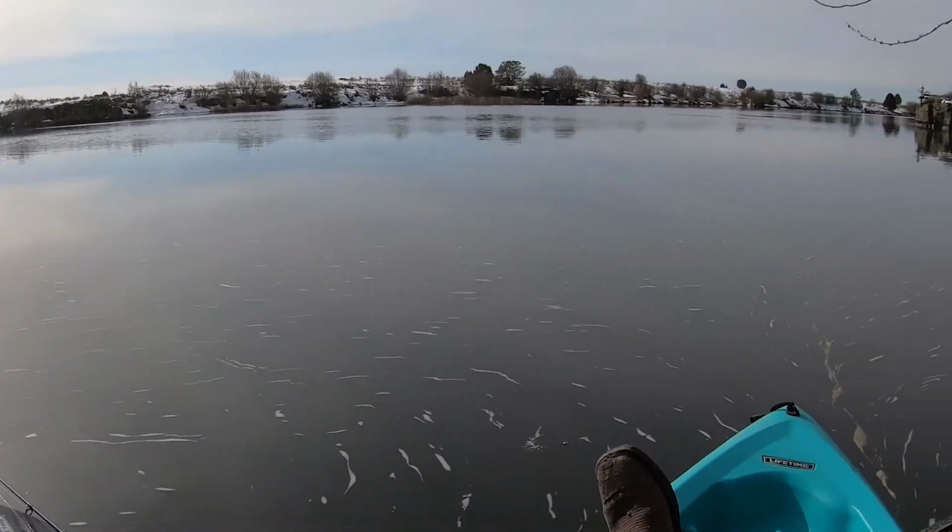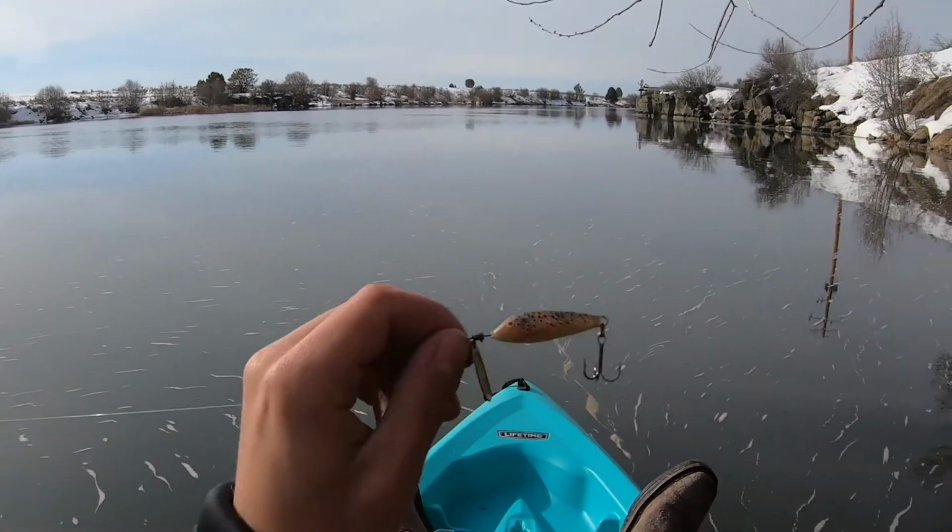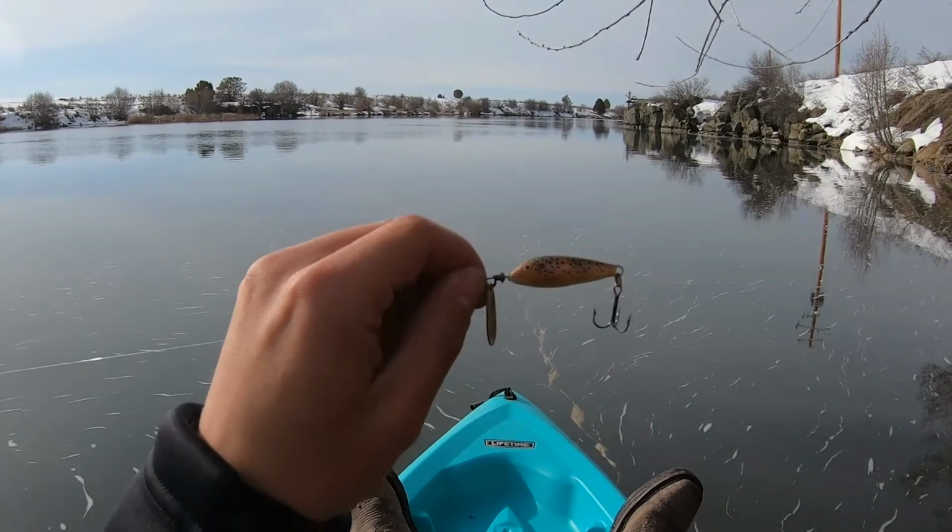Alright, guys, I just got to the reservoir and I just tied on one of my favorite lures, a little brown trout inline spinner, and let's see what we can get with it.